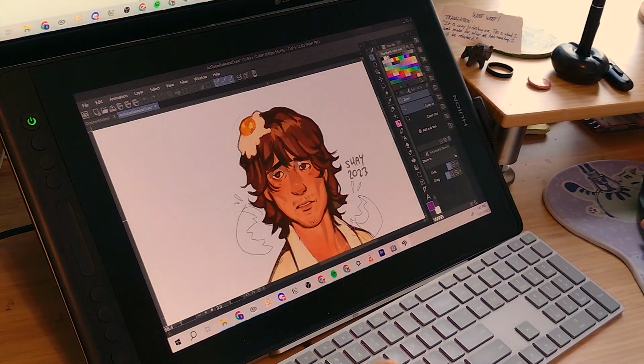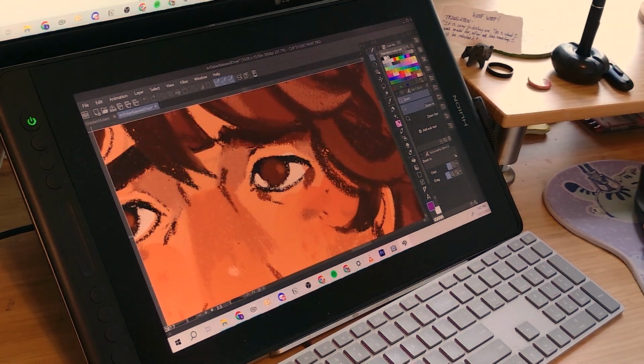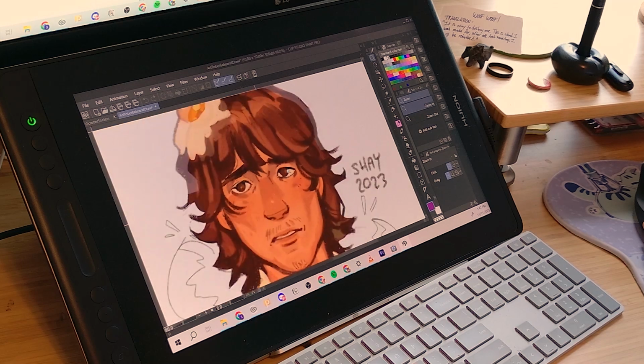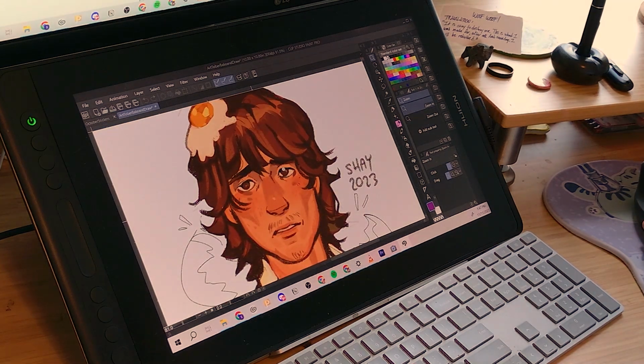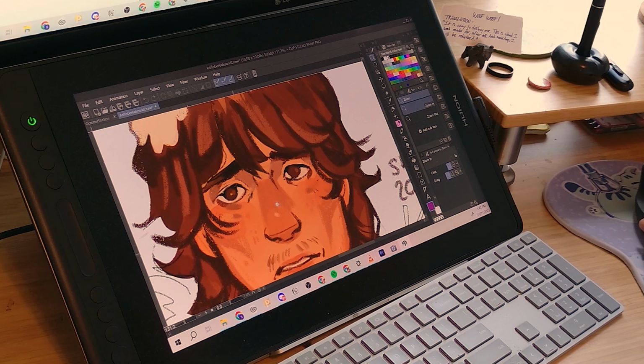I feel like I could go deeper with that concept, but yeah. I really like how this turned out. I really like the more crayon texture, sort of. I think I was just using the default pencil brushes in Clip Studio Paint. But yeah, I love Clip Studio Paint.